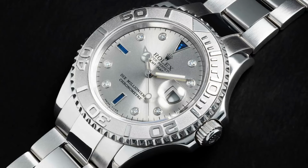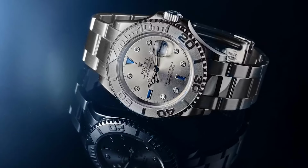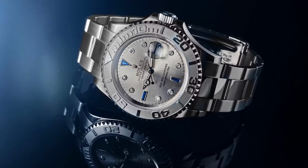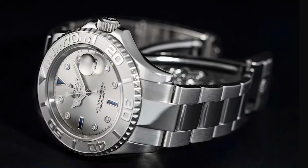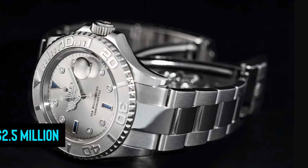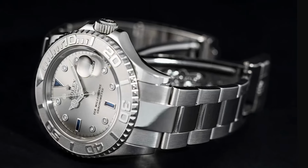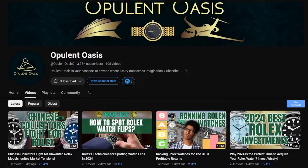This was a subtle flex by Heiniger, a nod to those in the know without being overly flashy. After all, he could have had any watch designed for him, but he chose this understated masterpiece to celebrate Rolex's 10 millionth chronometer. Pieces like this often end up in private collections, rarely seen again, and at $2.5 million, it's clear why. Owning such a watch is a once-in-a-lifetime shot for collectors.